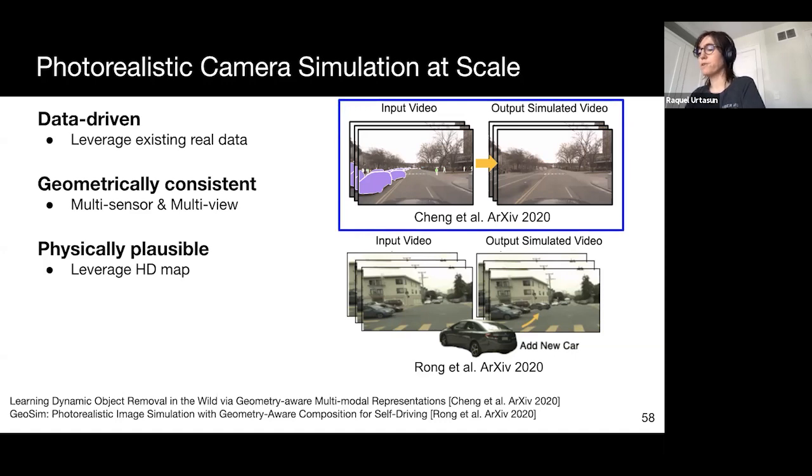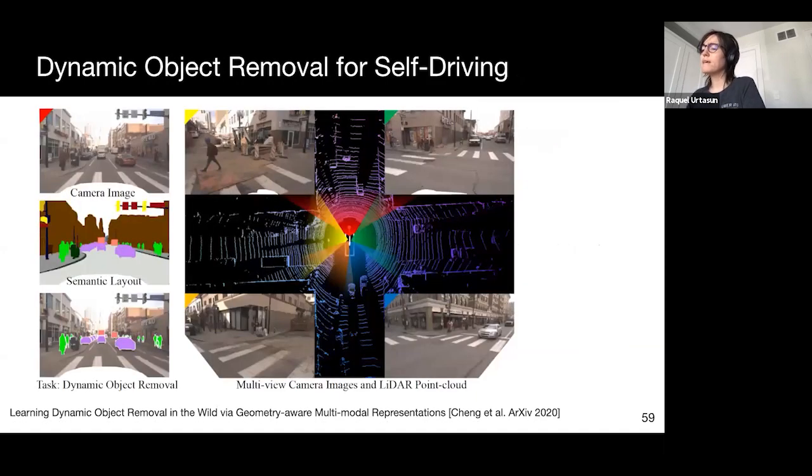So let's go over the first work. Given sequential multi-sensor data in the form of multi-view camera images and sparse LiDAR point clouds as input, we design a smart 3D editing program that is capable of removing all dynamic objects, for example, vehicles and pedestrians, in the scene and recovering background structures such as buildings, road, vegetation, and sidewalks.